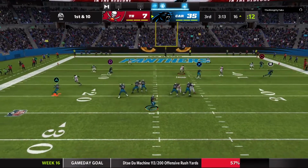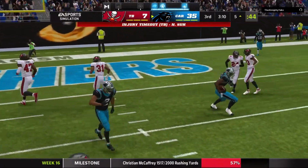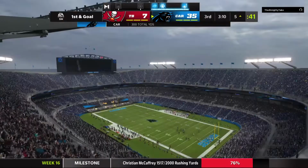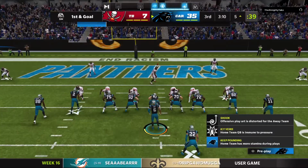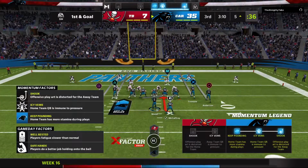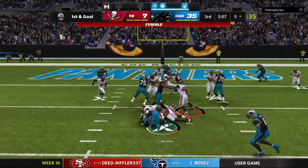Mond to the air on 1st and 10. And he hits on the slant route to Marshall. And the Panthers are going to have a 1st and goal as the tackle is made at about the 5. Now we're going to get a timeout. Here we've got an injured Buccaneer. Not something you want to see in Week 16 or any week, really. We'll be right back.